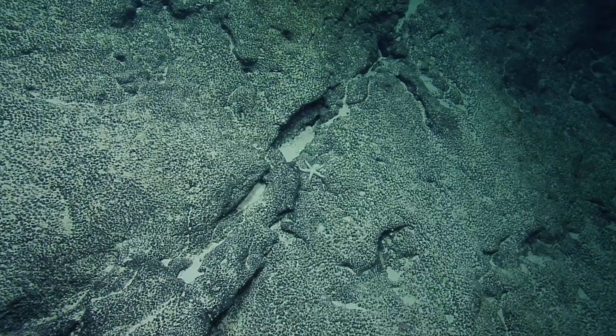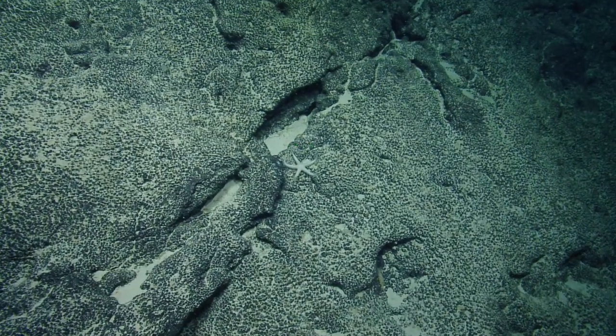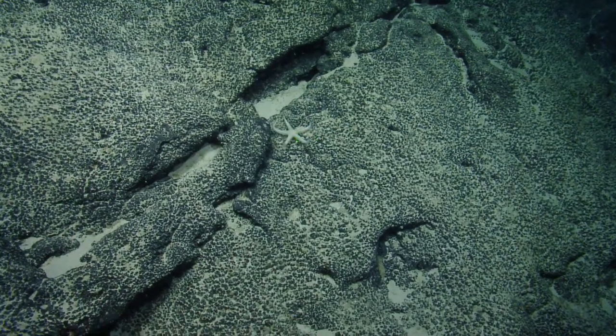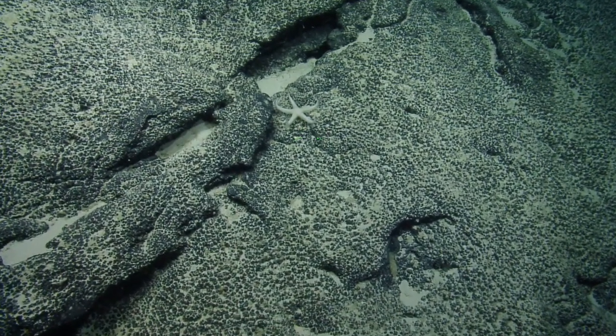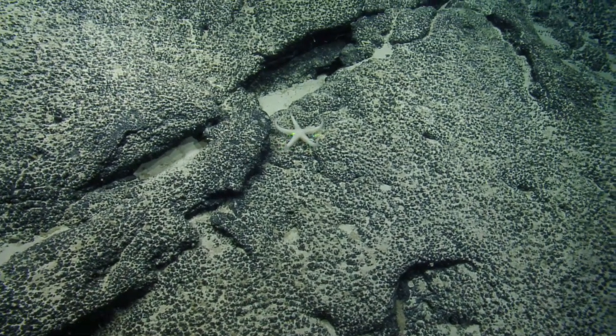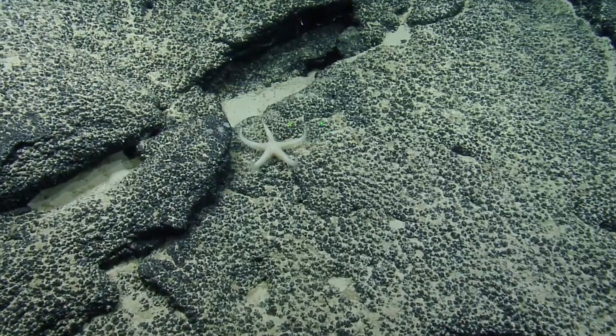Oh, do we have a white sea star? We do. Ooh. Looks like Patrick's been sitting out in the sun too long. I feel like this is what you would see at a souvenir shop, all bleached out. Go ahead, zoom in. Shell City.